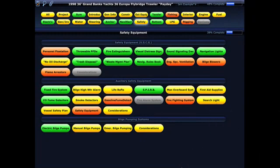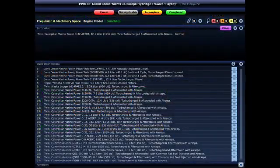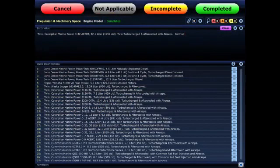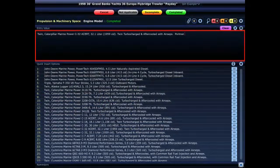So the next thing to talk about is how do we change the status of these buttons? How do we change these colors? And to do that, we're going to click onto any button so that we can get in and see how we make these entries. So after I click into a button, this is my button entry page. And at the very top of that page are our status buttons. You can see here, we can cancel, leave without saving anything, and then the not applicable, incomplete, and complete buttons to change the status of these headings. Beneath that, we have our entry value window. And whatever we type in this window, that's what's going to be included in the final report.